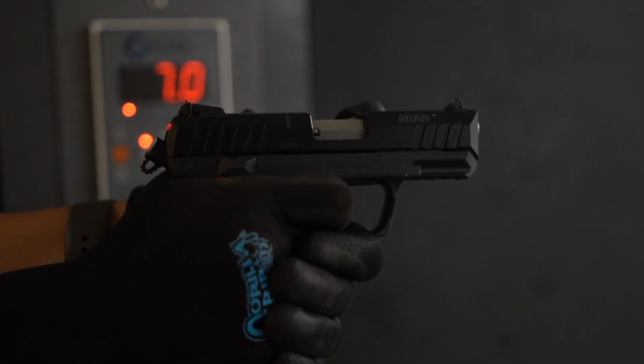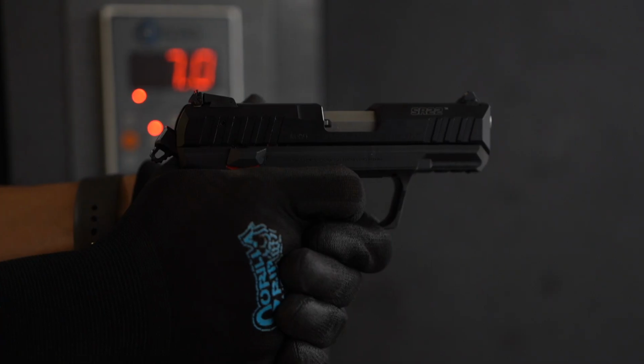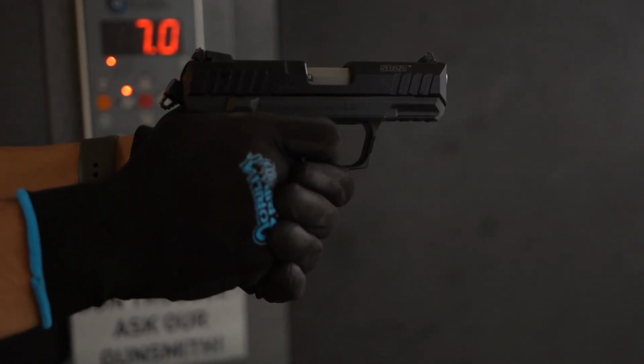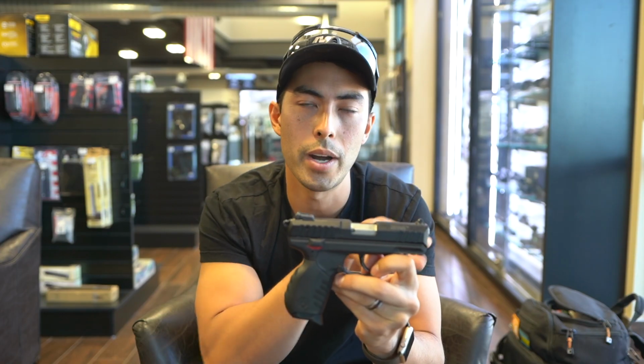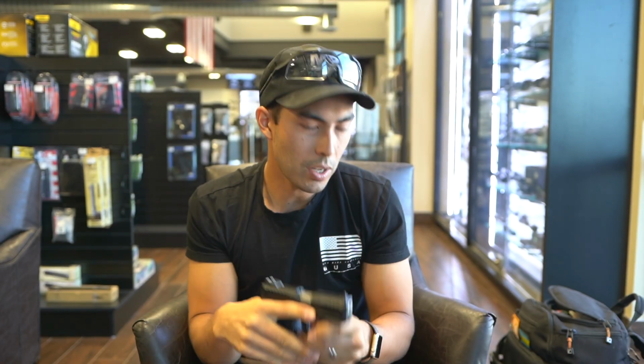Now, price-wise, I think MSRP is like $439 on this. Right now, TNT has this gun listed for $360. You can also get a version with a threaded barrel for $390. So yeah, that is our first option. That is the Ruger SR22, a fantastic handgun.